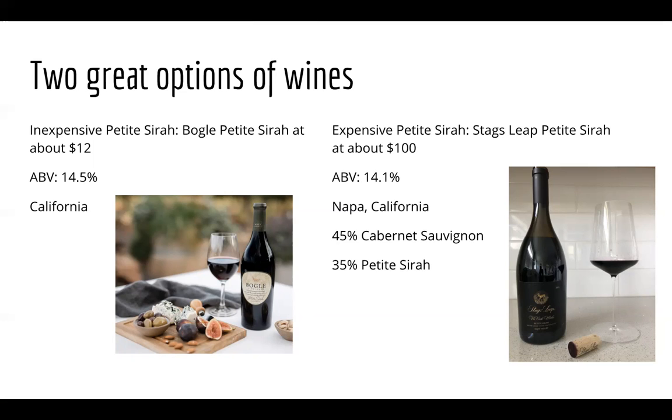The only difference is I could tell that the Stag's Leap had richer, bolder flavors, but I guess it just depends on the vibe you're going for. And the Stag's Leap was 35% Petite Sirah, 45% Cabernet Sauvignon. So that played a factor into it.